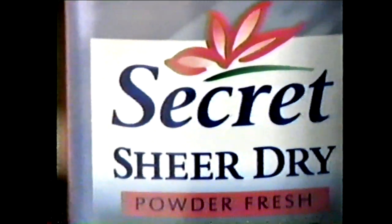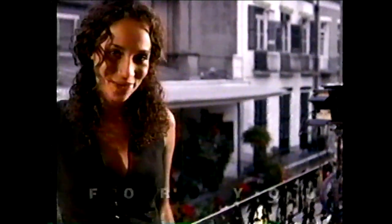If you ever tried one of those clear antiperspirants, you know there's something missing. It's missing from all the leading clears. It's strength. But now the strongest dryness ingredients come in a form that works invisibly. New Secret Sheer Dry. It glides on sheer, but keeps me drier than the leading clear. For sheer protection, give me strength. Give me New Secret Sheer Dry. Strong enough for a man, but it's clearly for you.